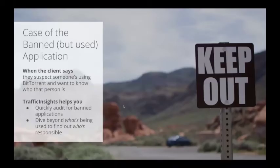So next one I'll dive into is the case of that banned but used application, right? So it's that call from the client that says, hey, I got this letter from the Motion Picture Authority, and someone's been downloading movies on my network. I don't know who it is. Or you see that there's applications in use, like something like Dropbox or other file share applications. These things may be okay on some client networks, but other clients may have a stringent acceptable use policy that explicitly prohibits the use of these applications.